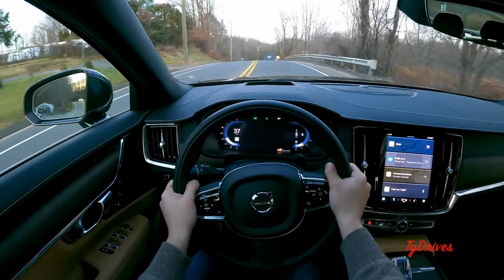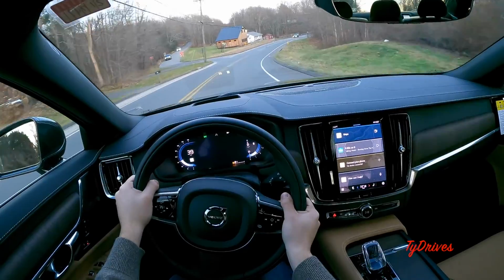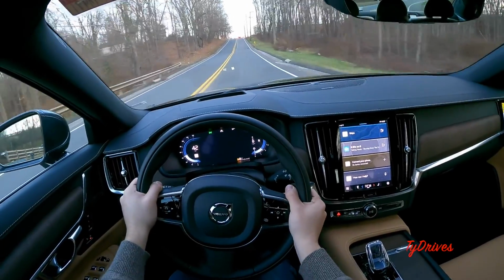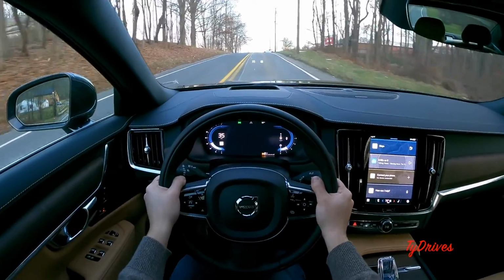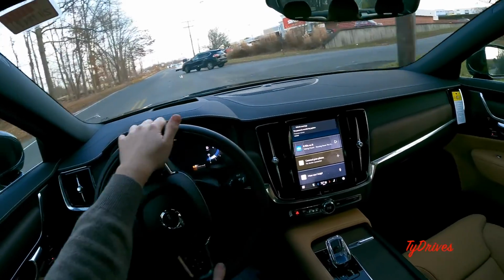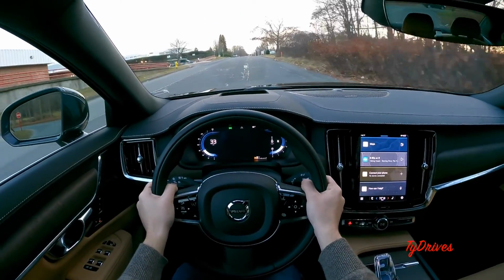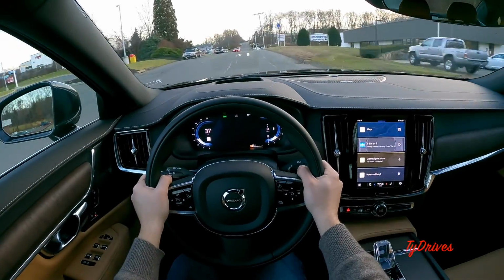And it is very quiet in here, I have to say that. Just going over a smooth road, the noise insulation is pretty good in this car. The transmission shifts very nicely too.